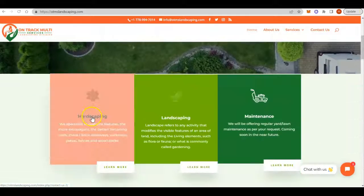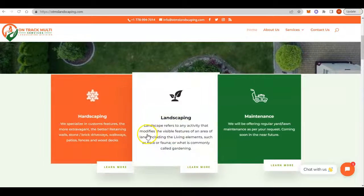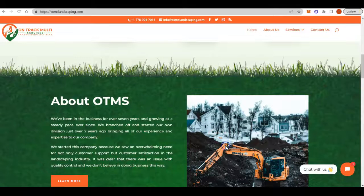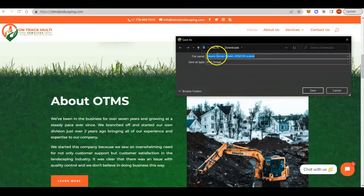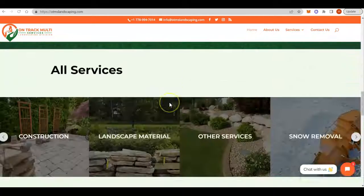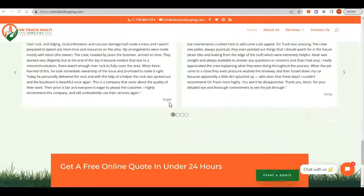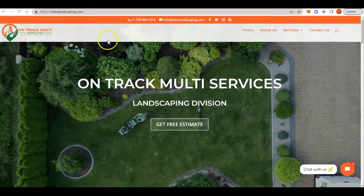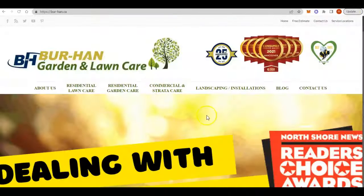For content, Google likes to see about 1,500 words of content on a homepage. And they can also read what you save your images as. So you want to make sure that you're saving them as keyword intent phrases and not non-keyword intent phrases. You do have a very nice looking website. Just want to add some content in there with the right keywords, and we'll talk about keywords in a couple minutes.